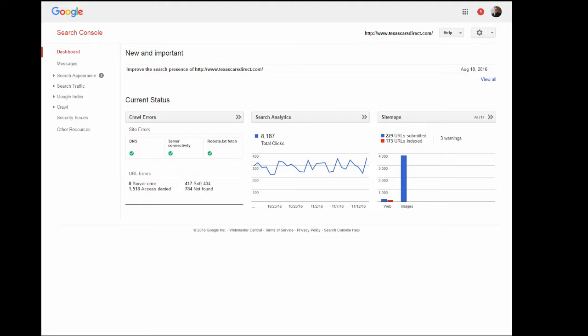Usually you get in here and you see, look at this right here, 408 404 pages. That's 408 error pages, right? That's a ton, but he's going through a website change, so they're just not fixing it right now. Regardless, you can see all of the kinds of errors that this will show you. Let me show you another screenshot.